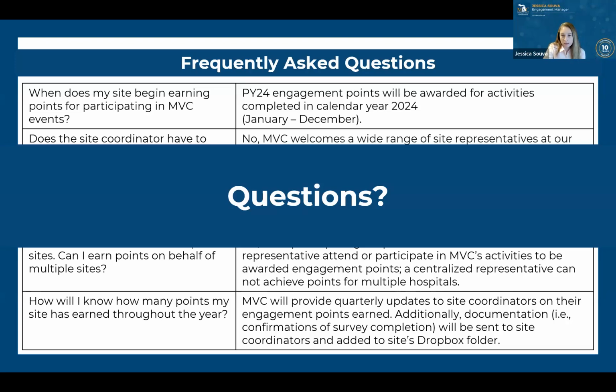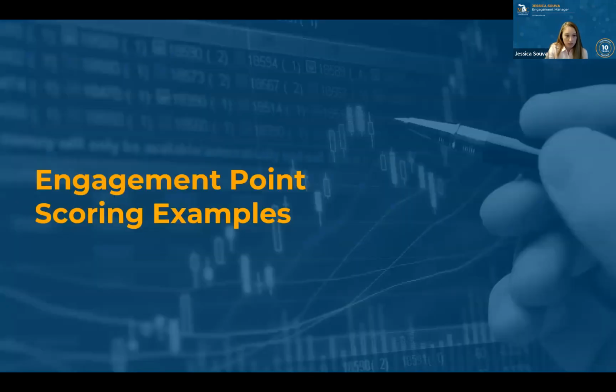Before we move on into getting into some of these examples, I'll just give it one more minute here for additional questions. Okay. So then we can get into some of the scoring examples.